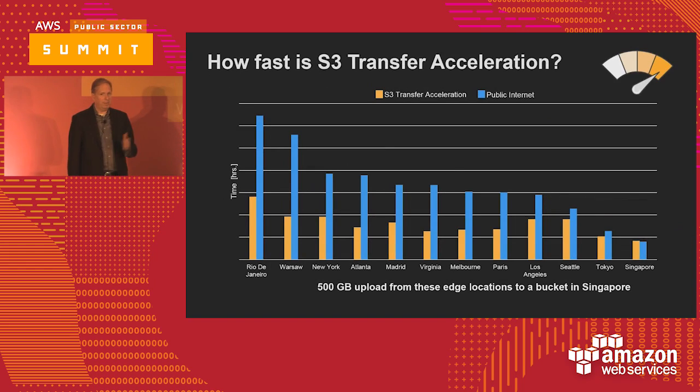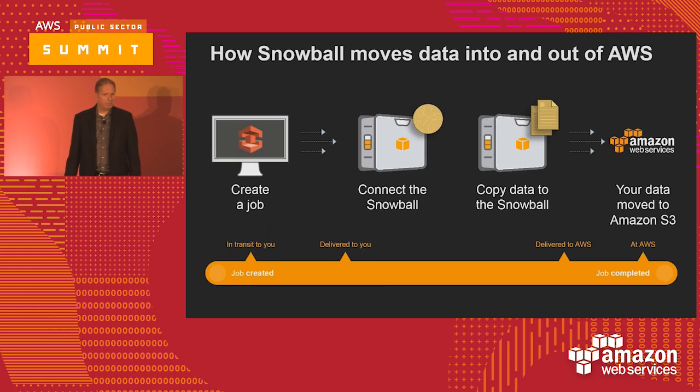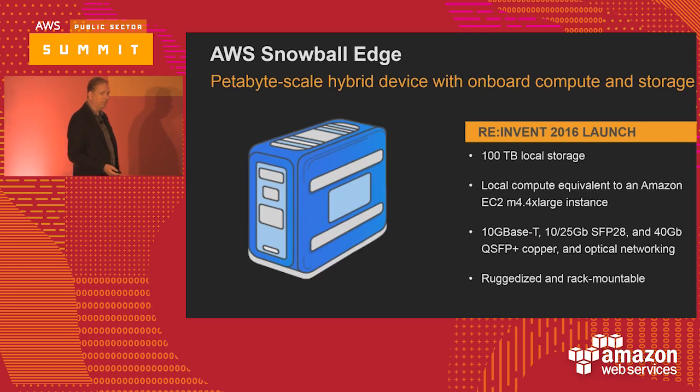So this can generate efficiencies ranging from not a lot if you're in Singapore to a lot if you're going to the other side of the world. Takeaway here is highly latent connections, lots of people uploading lots of files to one central location. S3 Transfer Acceleration can help a lot. So Snowball, I think you've seen it. Very simple. Go into your console, connect the Snowball, copy the data to Snowball securely, and then it's with your own keys. Your data is moved and appears in S3.